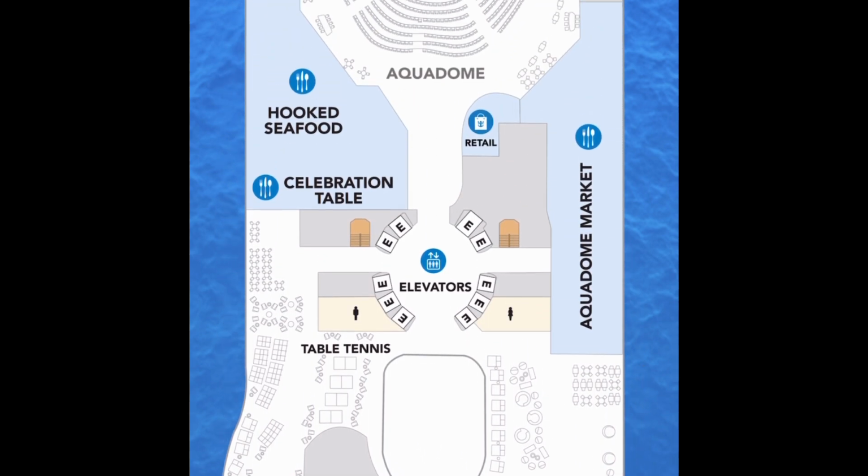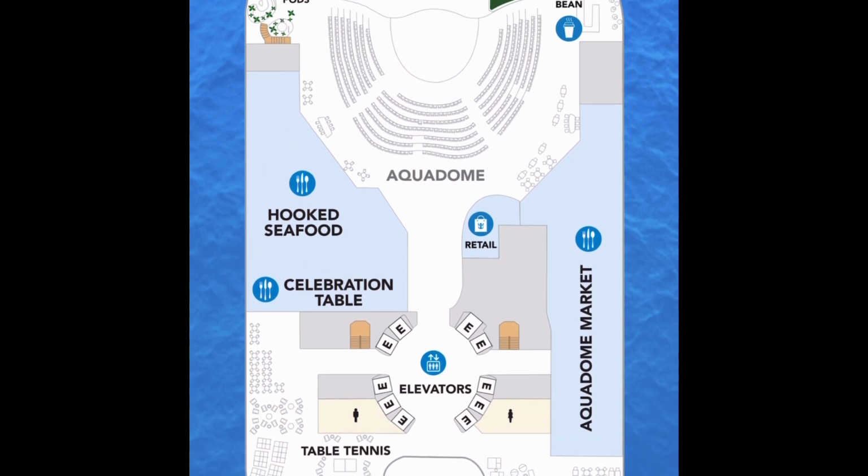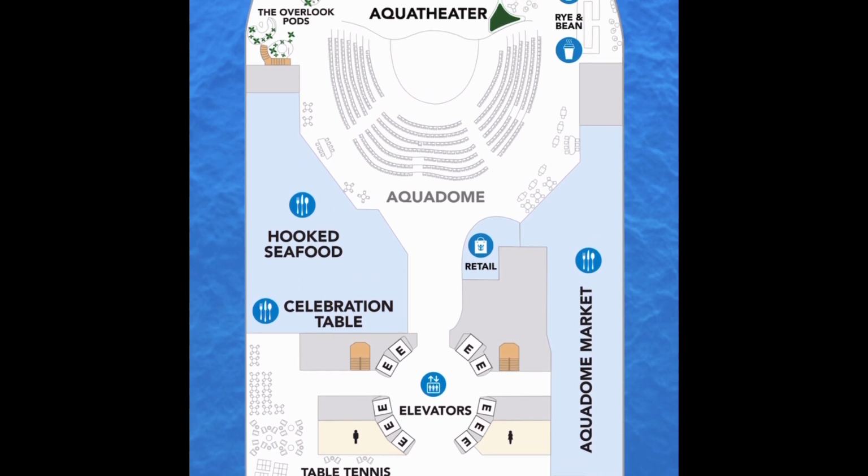You got some table tennis. You got the Aqua Dome Market. Again, this is the main Aqua Dome Aqua Theater location here. Of course, you have Hook Seafood, which is a specialty restaurant. Celebration Table, I believe, is just another venue where you can host a special occasion. And again, there's more details to come for that. They have another retail shop as well. And of course, you have the Overlook, right?